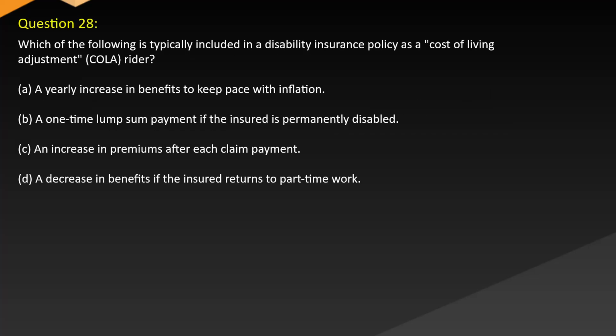Question 28. Which of the following is typically included in a disability insurance policy as a cost of living adjustment, COLA rider? A. A yearly increase in benefits to keep pace with inflation. B. A one-time lump sum payment if the insured is permanently disabled. C. An increase in premiums after each claim payment. D. A decrease in benefits if the insured returns to part-time work.